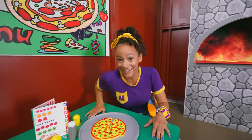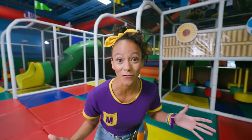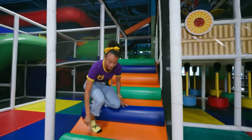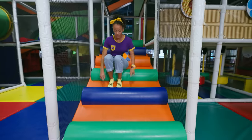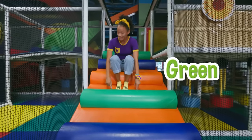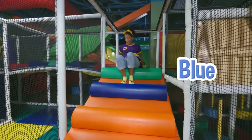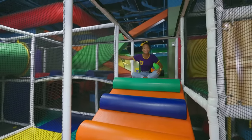Let's see what else is here. Come on. Whoa, look at this really colorful place that we can play in. Come on. Ooh, these are fun steps. Look, the color green. And this step's the color blue. And this is the color green. And this is orange and blue and green. Hey, there's a slide over there.